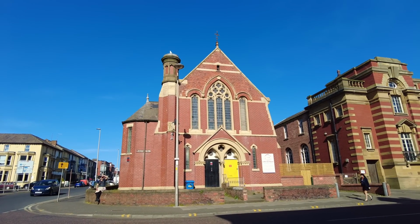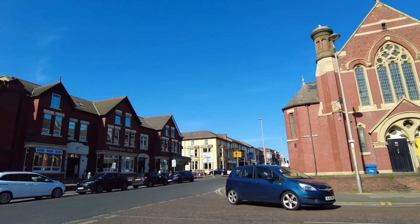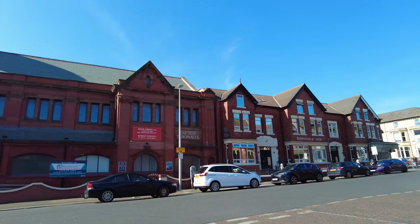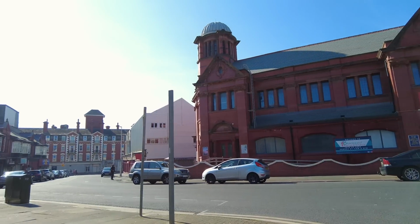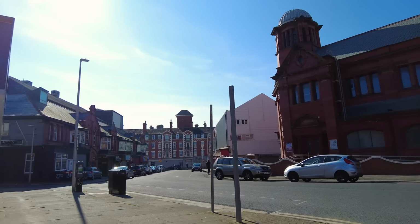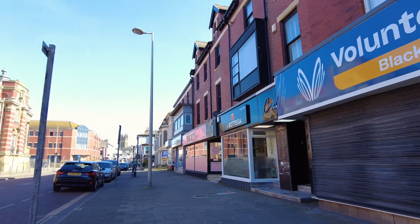Yeah, so there's that church there on the corner of Springfield Road. This is Springfield Road now, and we're just opposite the Baptist Tabernacle building. Look at this here, another grand building here in the town centre of Blackpool. Now, there are some beer monsters just down here. You do get quite a few beer monsters in this area, so I won't go down that way. We're going to head back this way, and we'll head down Queen Street.